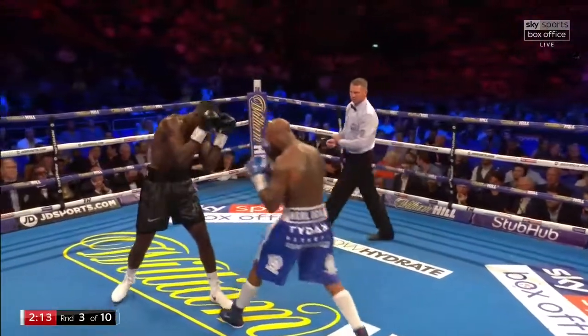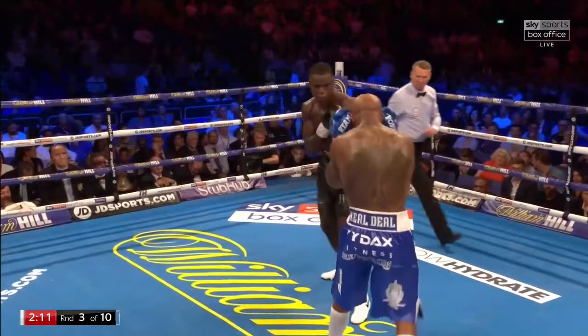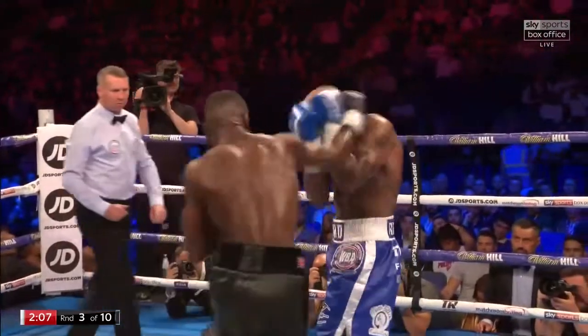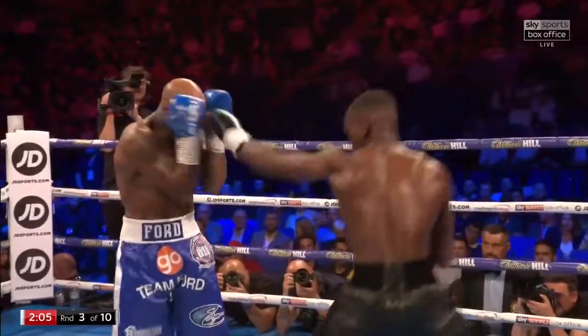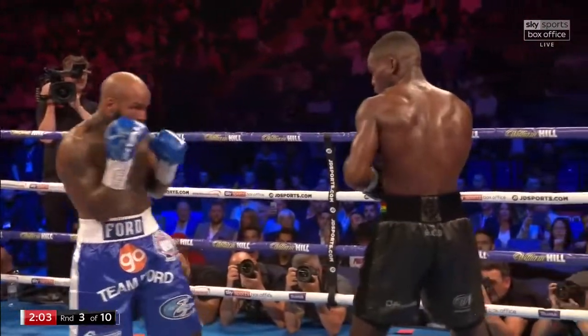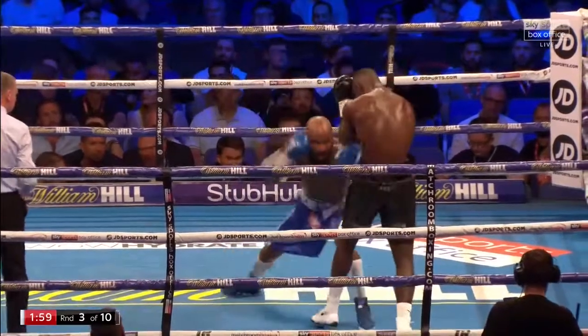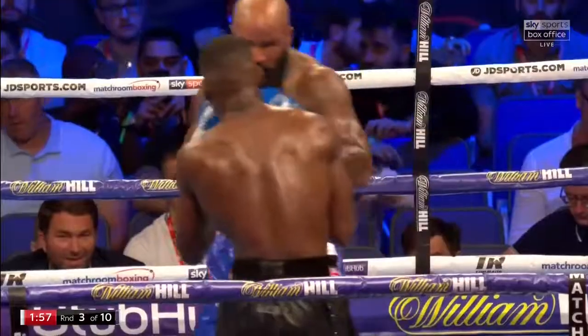And just before that, again, he caught Buatsi with that right hand. There was a bit of body work from Buatsi, and he didn't protect himself, but I think he might be able to get to work on Ford here. Two minutes left in the round. The corner's saying to Ford, don't be a sitting duck.